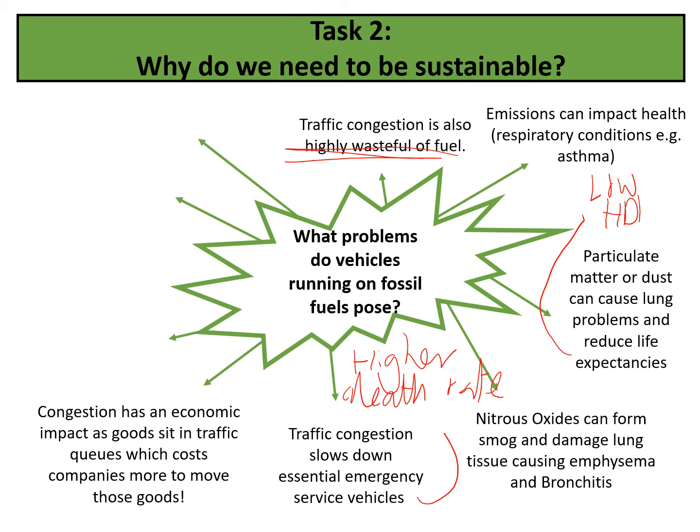In addition, it also has an economic impact. If there's lots of congestion, it means that there's lots of traffic sat there not moving, which means that people will take longer to get to work. Delivery services, so companies that are delivering goods, whether that's food or electronics or clothes, have to sit in the queues for longer, which means that they have to get paid more, which then leads to an economic problem. In addition, people can become more angry and their quality of life may be worse if they have to sit in traffic for a long period of time.